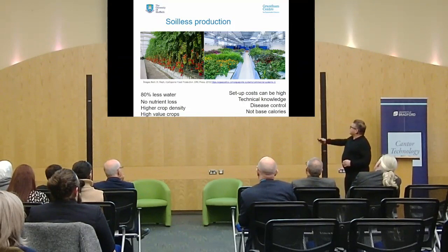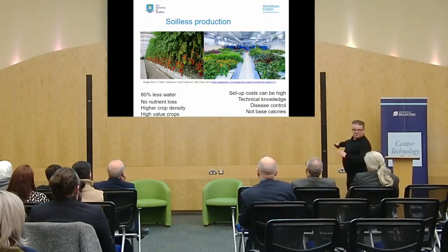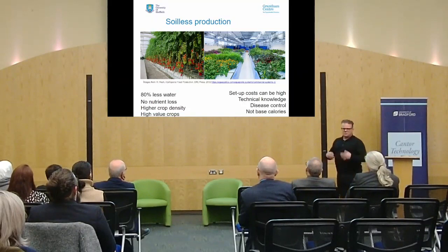And these types of environments are essentially aseptic. So it's almost like going into a clean room. You have to walk over a sticky mat. You have to wear a paper suit, head cover. And so disease can run riot if disease gets in there. And you can't grow base calories. You can't grow taters and rice and things this way.